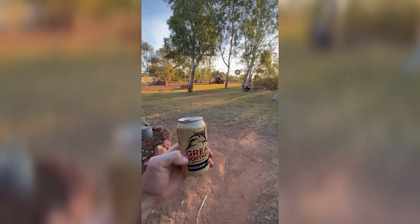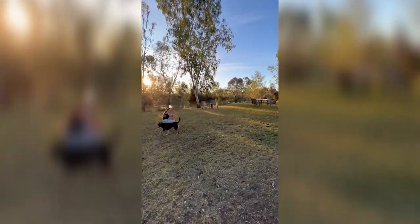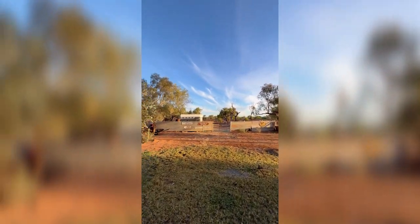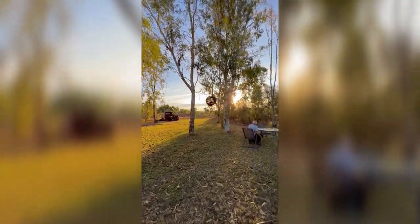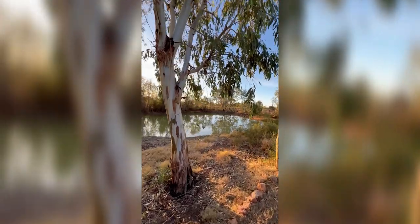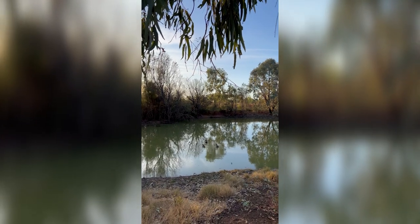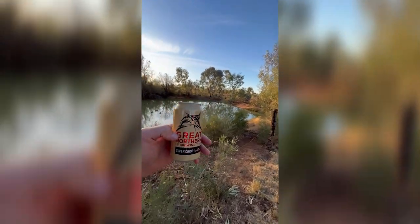Look at this, out in the beer garden, Mount Dare. Apparently, it's taken 7 years to get this grass to grow. Sprinklers, got a couple of horses. Doggos. Losing sun like that. Little doggo. Look at the bird life. It's like a little oasis. Couple of marlins in there.